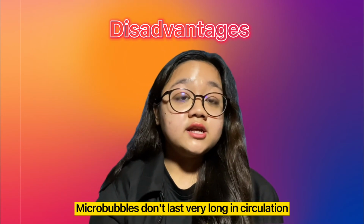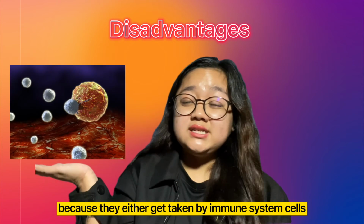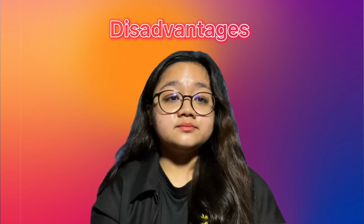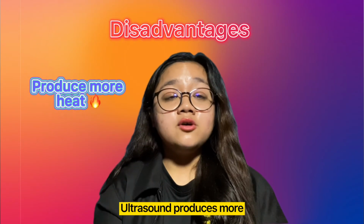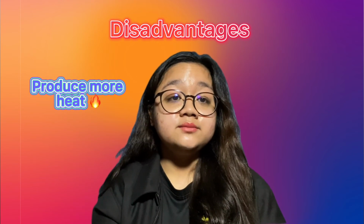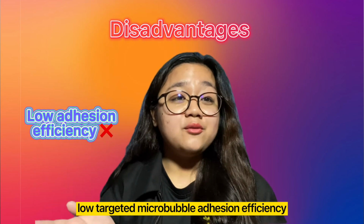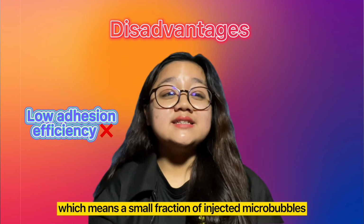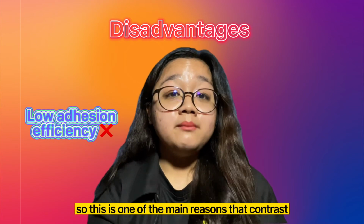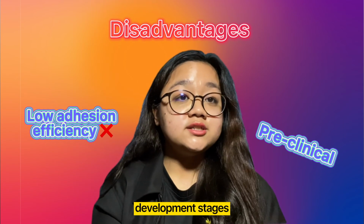Microbubbles don't last very long in circulation. They have low circulation residence times because they either get taken up by immune system cells or by the liver or spleen, even when they are coated with PEG. Ultrasound produces more heat as the frequency increases, so the ultrasonic frequency must be carefully monitored. Last but not least, using CEUS causes low targeted microbubble adhesion efficiency, which means a small fraction of injected microbubbles bind to the area of interest. So this is one of the main reasons that contrast-enhanced ultrasound remains in the preclinical development stages.